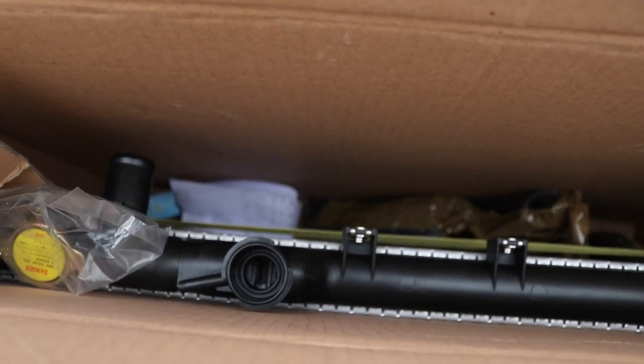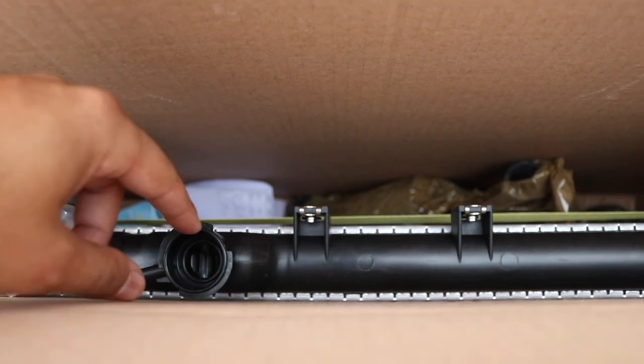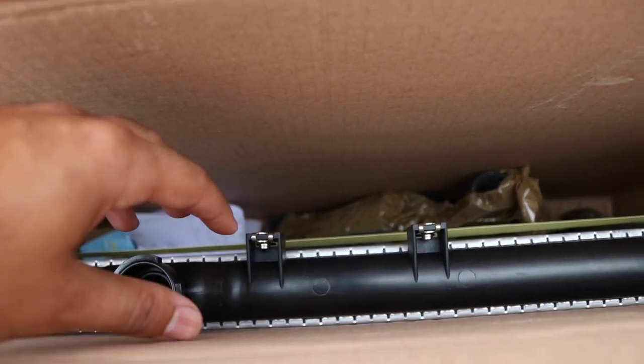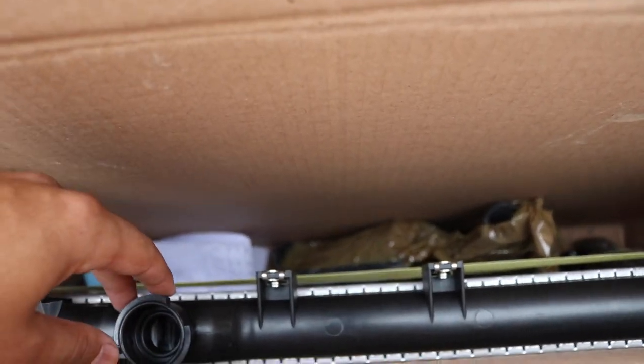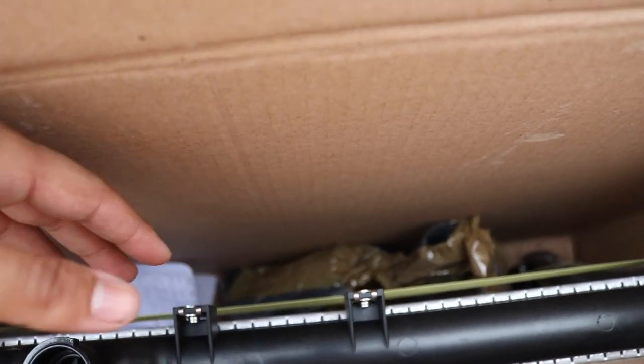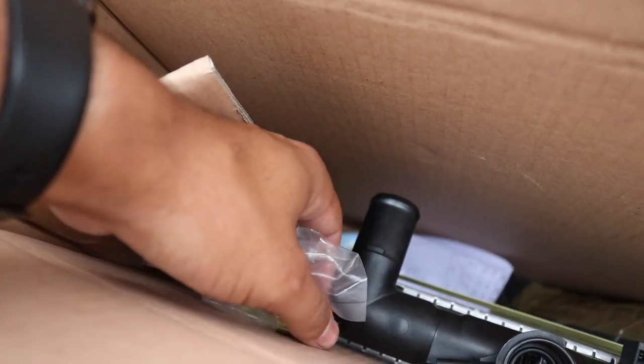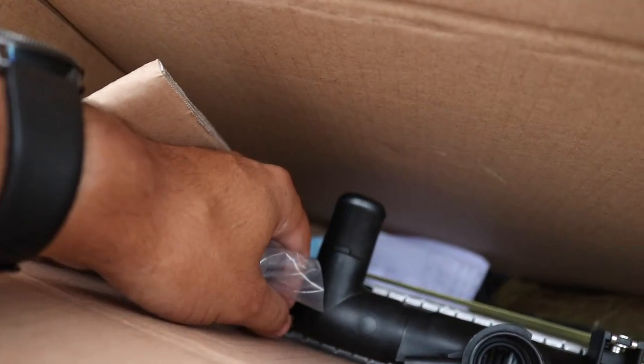Anyway, here is the brand new radiator. As you can see on the top, the plastic is a nice, healthy, shiny black. This is what a healthy radiator should look like. I've also ordered new hoses because it made sense to get some new hoses. And I've got a new radiator cap, which has just fallen out of its packaging.